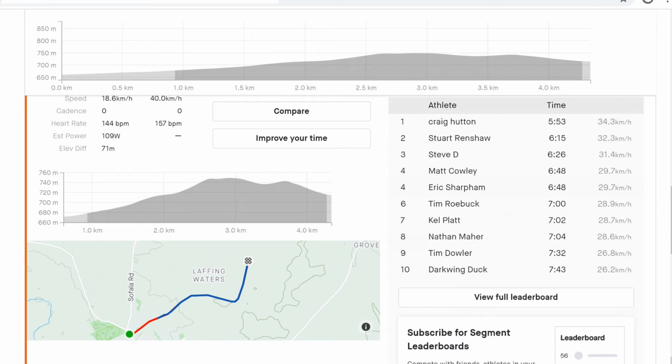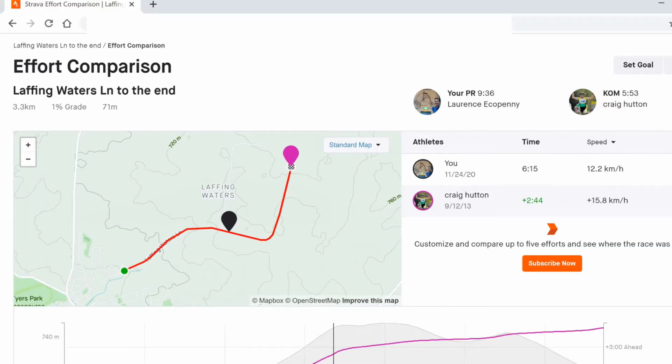So there's an effort comparison between me and the leader. My PR for that bit, because I've done it at least once before, so it might not have been this ride, but anyway, one ride I've done it in 9 minutes 36 seconds, whereas the top guy on the leaderboard, Craig, took 5 minutes. So at the moment, you can see that green bit. It says I'm 2 minutes 44 seconds slower than the leader, and my average speed is about 12 kilometres an hour, and he's approaching 16. So it can show you how much I'm behind the leader, and hopefully over time I can close that gap and get closer and closer, but I'll see what happens.